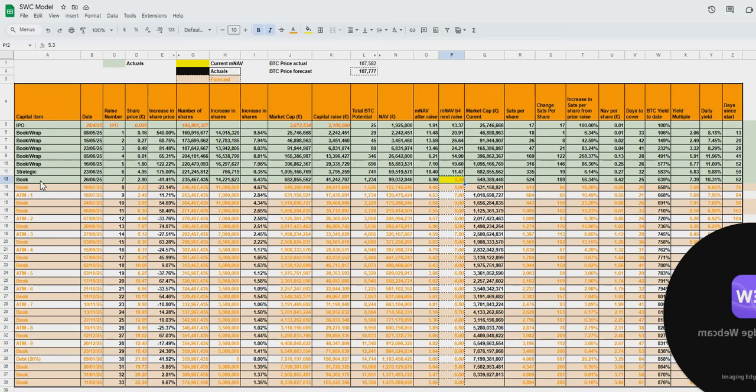So we're currently at this point, line 12. Today is the 30th of June. The last raise was last week. 41.2 million pounds was raised. Crikey. I mean, look how much it's raised since the 25th of April. That's just 2 months.